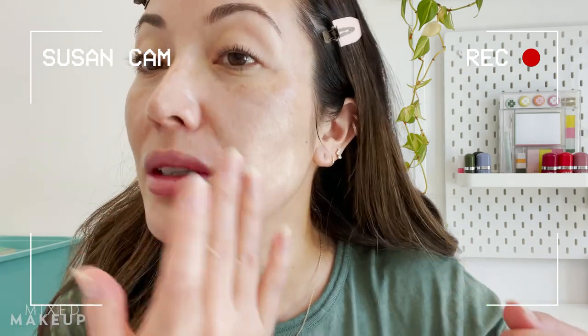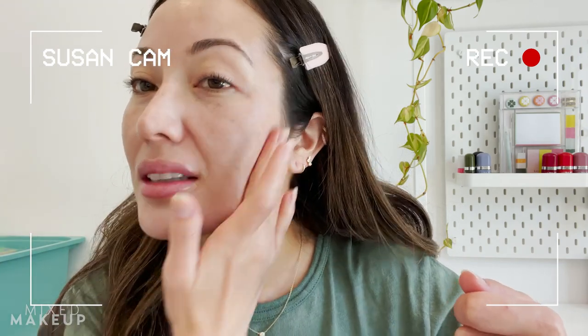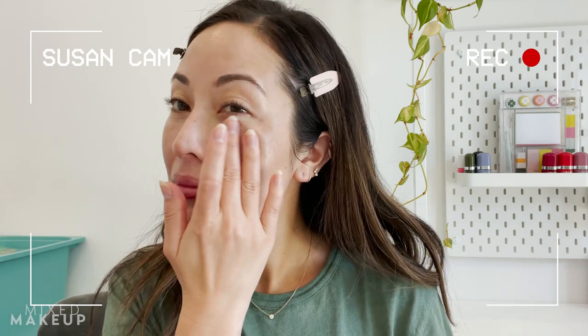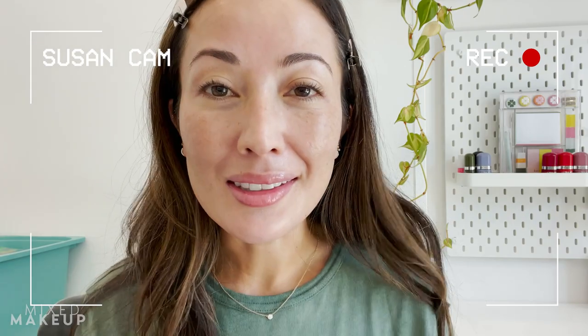So this is what it looks like on. It does have a lavender, probably lavender essential oil, I'm gonna assume, because you can smell it, which I know some people don't love, but I don't mind it at all. My melasma is really popping right now, so I really appreciate a nice little tint to my sunscreen. Even if I'm just gonna be inside, it makes my skin look a little bit better. So that's what it looks like on my face. I don't even need to let it sit for 10 minutes to show you guys. It's just so nice. It looks so pretty. I love it on my skin.